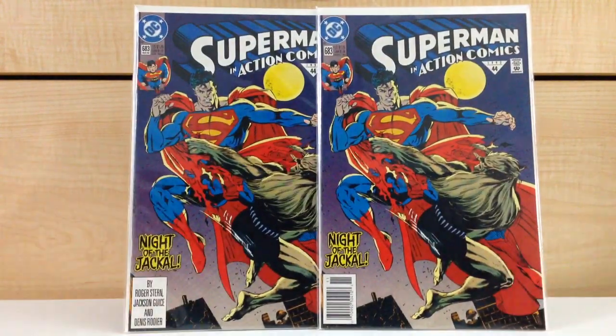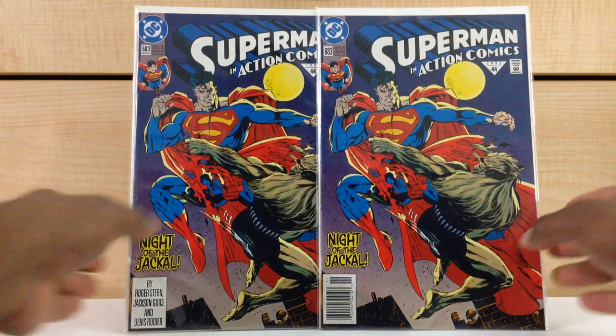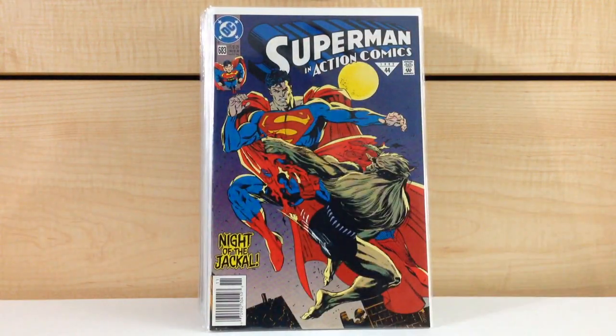Here we go. I'm not quite sure what this book goes for, honestly. Action 683. Got two copies of this. First cameo appearance of Doomsday. I know November 92, you had all those Superman issues where you had Doomsday on the final page, kind of pounding. All you see is a fist of Doomsday pounding on the door. So I'm not quite sure what these go for, but really good to have if you're a Doomsday completist.